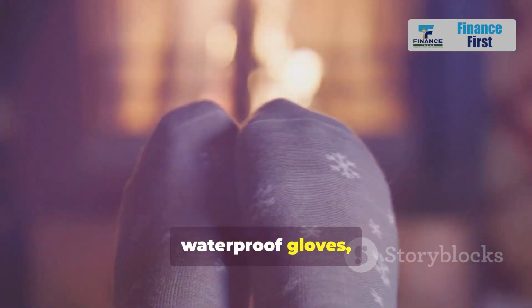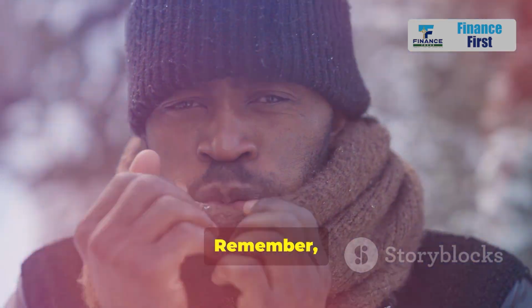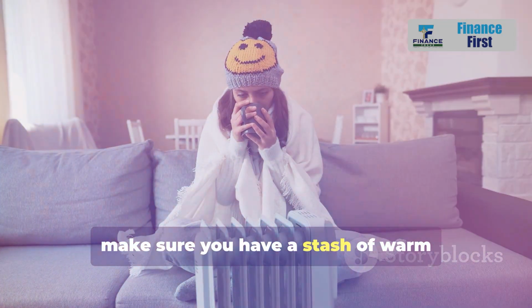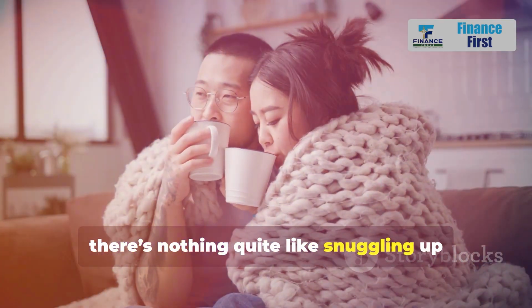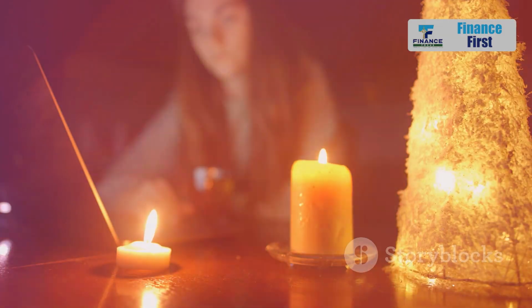Warm socks, waterproof gloves, and a hat are essential for trapping body heat. Remember, heat loss from your head can be significant. And for those extra chilly nights, make sure you have a stash of warm blankets or sleeping bags on hand. Trust me, there's nothing quite like snuggling up in a warm blanket when the world outside is freezing.